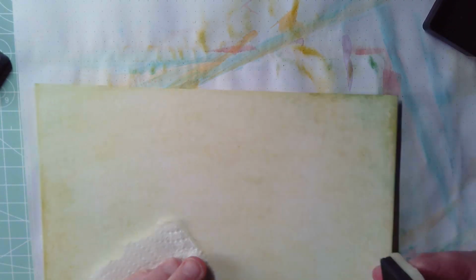This is Rustic Wilderness, and I'm just going to use that to add a bit of darkness to the corners and perhaps around the edges. There. So I like that.